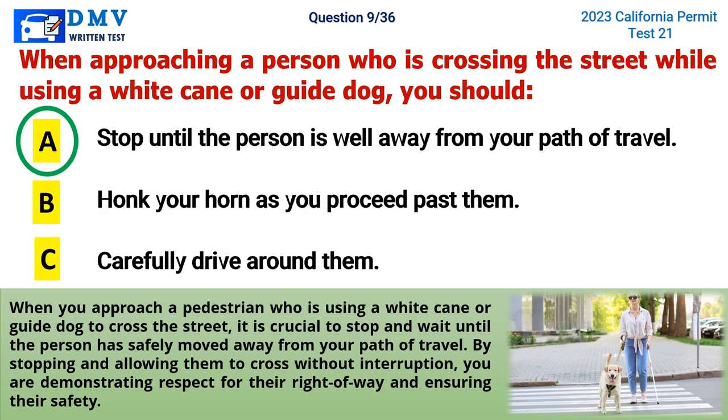When you approach a pedestrian who is using a white cane or guide dog to cross the street, it is crucial to stop and wait until the person has safely moved away from your path of travel. By stopping and allowing them to cross without interruption, you are demonstrating respect for their right of way and ensuring their safety.